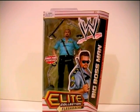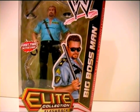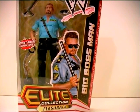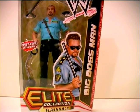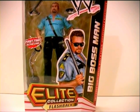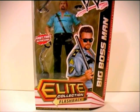Let's take a closer look at Big Boss Man in the packaging there. Some iconic artwork there with the Boss Man brandishing his nightstick, no doubt about to bust the skull in of Tito Santana or some other bland mid-carder.